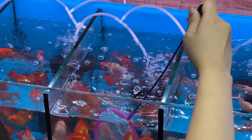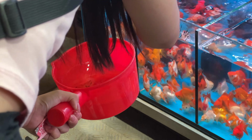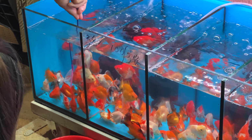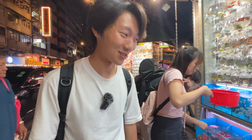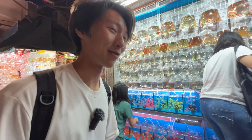See, this is my favorite memory too, like catching a goldfish like this, and you just put it into the basket like this, and then you just bring it to the cashier and pay. Oh, wow. It was very interesting when I was young. So with these fishes, it's 100 Hong Kong dollars for three, $38 for one. Imagine doing this, catching fish like this when you're young. It's very exciting. Yeah. Oh, I miss doing this. I want a fish tank now.